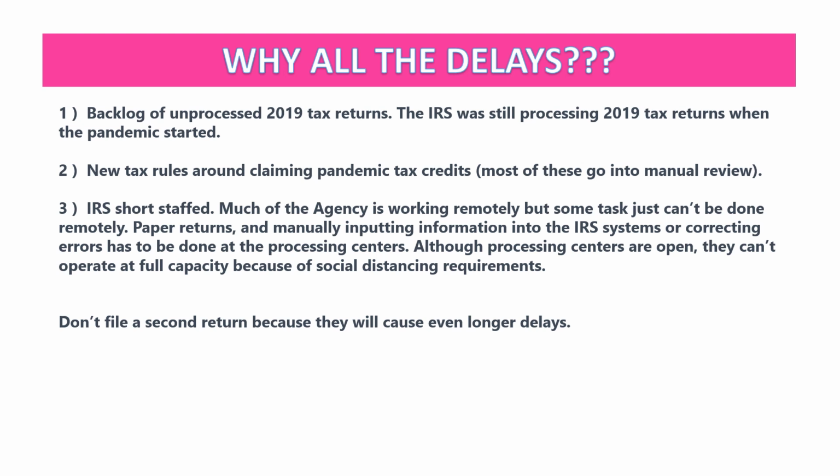Why all the delays? First, there's a big backlog of unprocessed 2019 tax returns. The IRS was still processing 2019 tax returns when the pandemic first started. So all those manual returns, like people sending paper returns, corrections that were mailed in, letters to the IRS, all the stuff that was sitting in the offices sat there because all those employees were working from home, and there was nobody in the offices to process the data due to the pandemic. So now that the offices are open again, they're going through the backlog of the 2019 tax returns and processing them, but that's causing delays in the 2020 tax returns because they're getting through the backlog of the 2019 first.